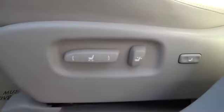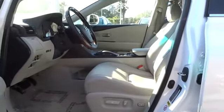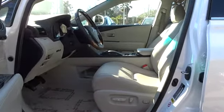four-wheel disc brakes, universal garage door opener, premium sound system, AM/FM stereo radio, rear defrost, auto off headlights.